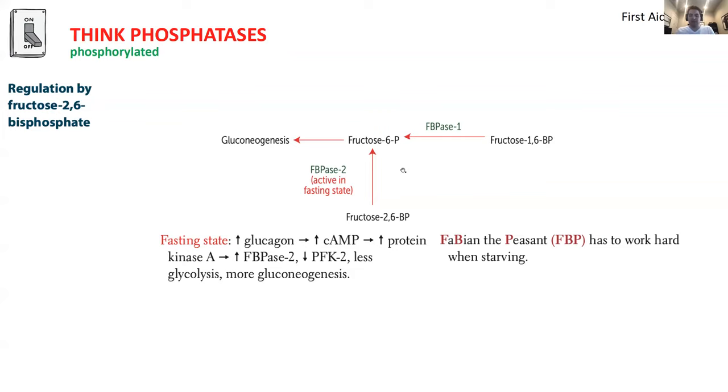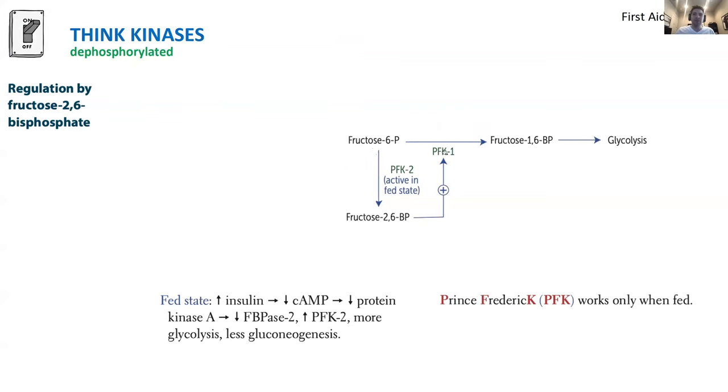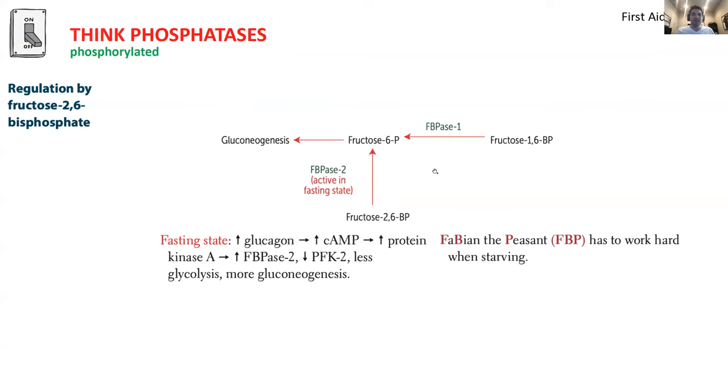So one of the big questions they're going to ask is related to fructose 2,6-bisphosphate. If it's increased, we're going this way, right? We're upregulating PFK1. If it's decreased, that means fructose bisphosphatase is active, and we're going to have lower levels of fructose 2,6-bisphosphate, and so we're going to be pushing towards gluconeogenesis.